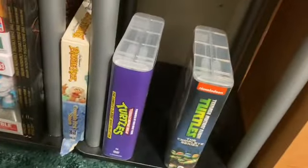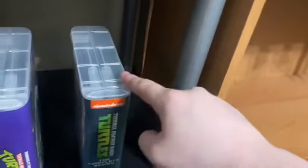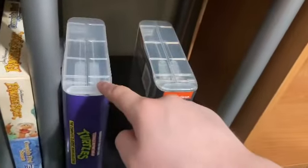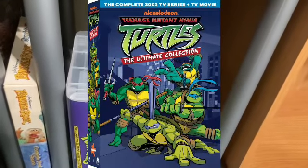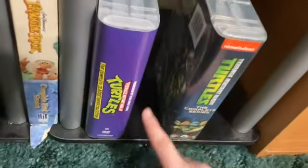But let's continue the story and go over to this little section right down here. We got the 2012 TMNT series and the 1987 TMNT series. All 5 seasons, all 10 seasons. The 2003 series has also been released. And once I get it, it's gonna go right there.